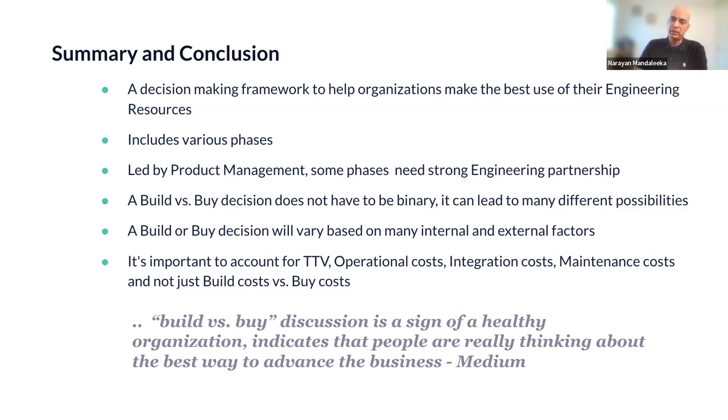One other factor to consider as you go through this whole process is to look at how confident are you that the organization can build this capability out. So that is something you have to also look at. Or how confident are you that you can actually hire engineering talent to be able to build this capability out? And that's another aspect to look at as well.